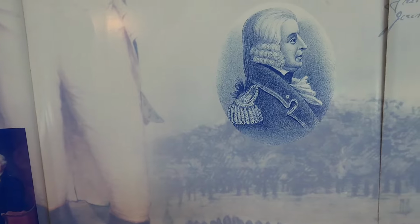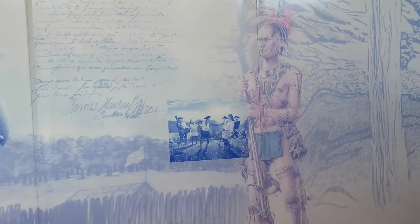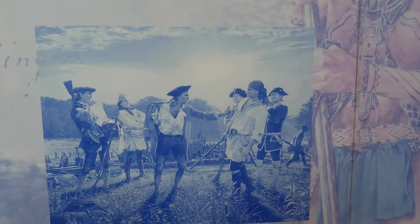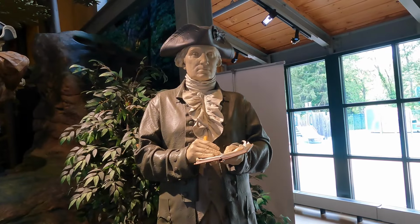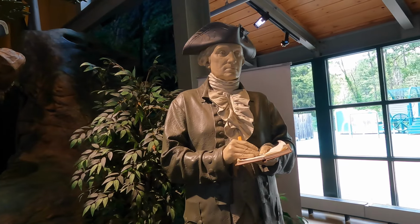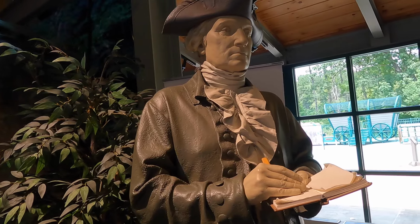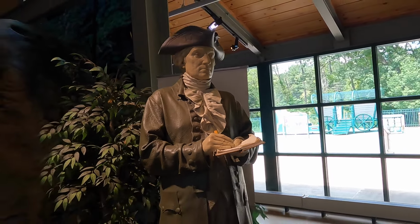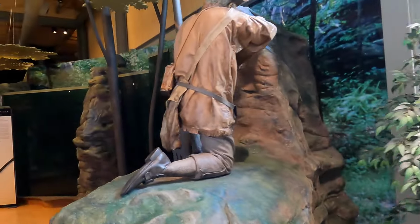All right, there he is, Thomas Jefferson. Braddock, of course, good general, a little pompous, and Native American soldier. Here's George again, and this is a really good statue. Obviously, this is later in life. He was only 22 when everything went down out here, and you see him taking some notes. Another colonial soldier over here.